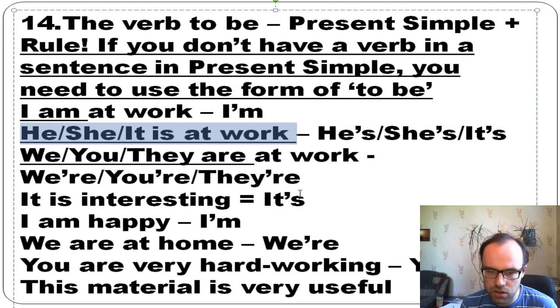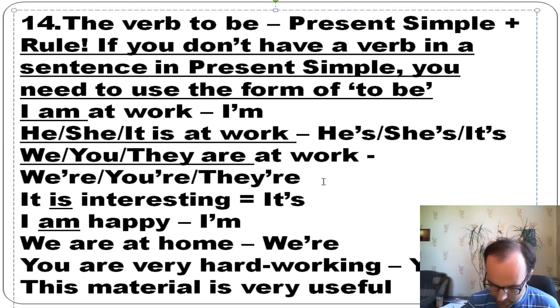Okay? So, look at some examples. It is interesting, or it's interesting. We put to be because we don't have a verb. I am happy, or I'm happy. Good. So, we are at home, or we're at home. Good. Next. So, what is next?